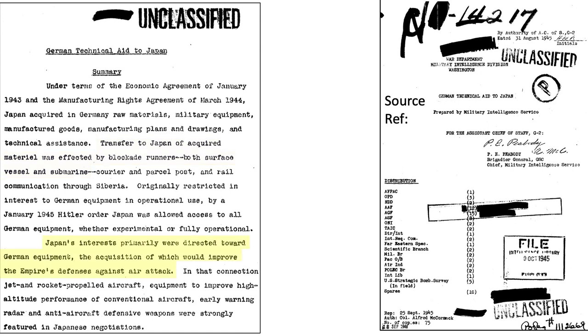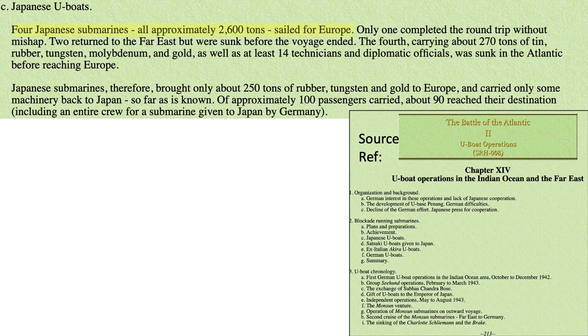Japan's primary interest was the acquisition of materials to aid in defending against air attacks by B-29 bombers. This included materials related to jet and rocket-powered aircraft, increasing the high-altitude performance of piston aircraft, early warning radar, and anti-aircraft defensive weapons. A total of 4 blockade-running Japanese submarines were dispatched to Europe, as discussed in this Special Research History U.S. Navy Cryptology document, Battle of the Atlantic, Volume 2.